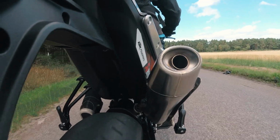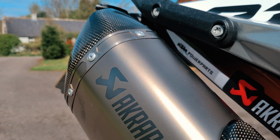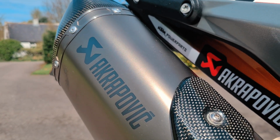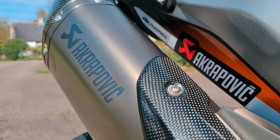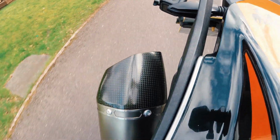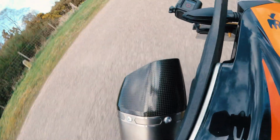Some people painted or powder coated them black, which helped a little, but I just couldn't live with the motocross look of it and quickly fitted the official Krapovic slip-on instead. The Krapovic, although it looks better, wasn't really a big audible difference between the two, maybe just a little bit more bass, and that's why I decided to risk removing the decibel killer.